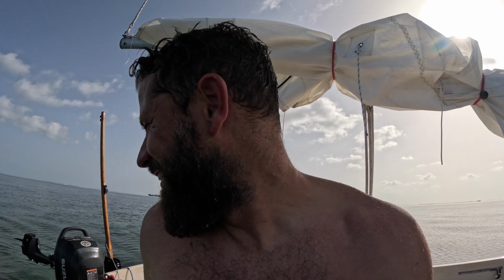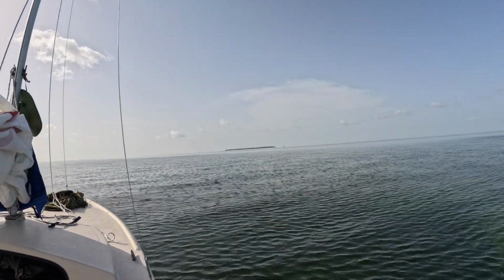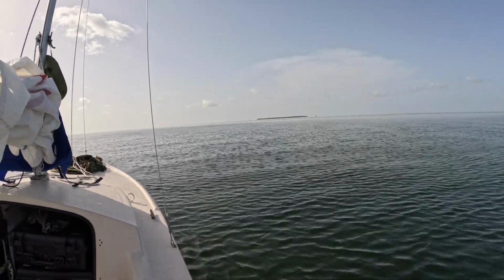Alright, that's Noah attempting to spearfish. We are anchored out. I think we're going to go camp near that island tonight. You can see in the distance. We're just working our way towards there. No wind, so we're motoring there.